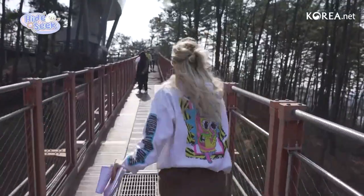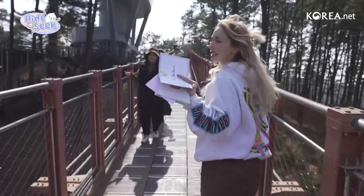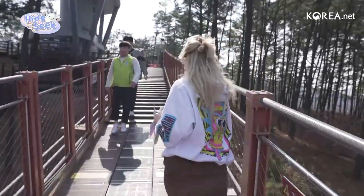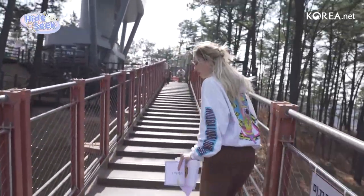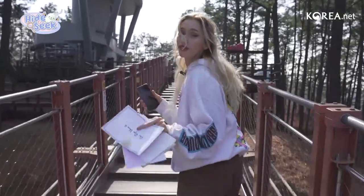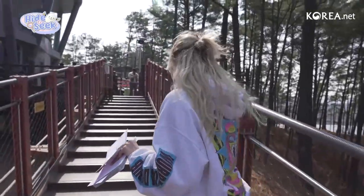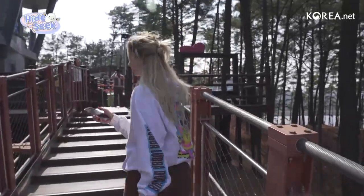Well, for those of you that like heights, this is for you. For those of you that don't, maybe come visit this lake, but don't go onto the bridge. Swaying so much. I'm out of breath from fear, but also from running and holding on for dear life. Any adrenaline junkies in the chat? Is this for you? This is insane. Yes, this is definitely insane.